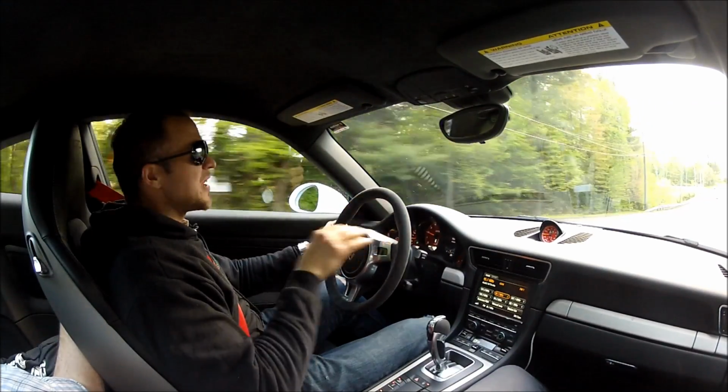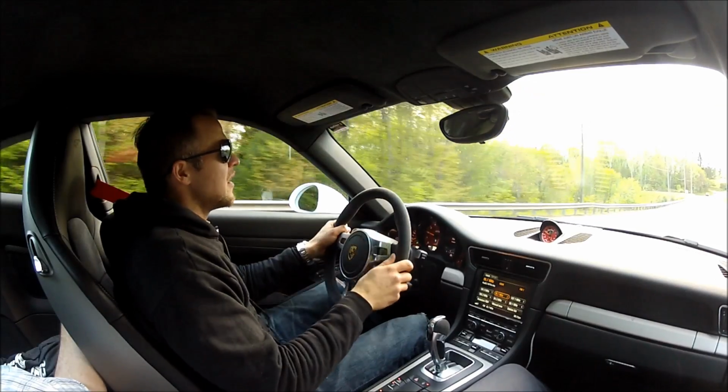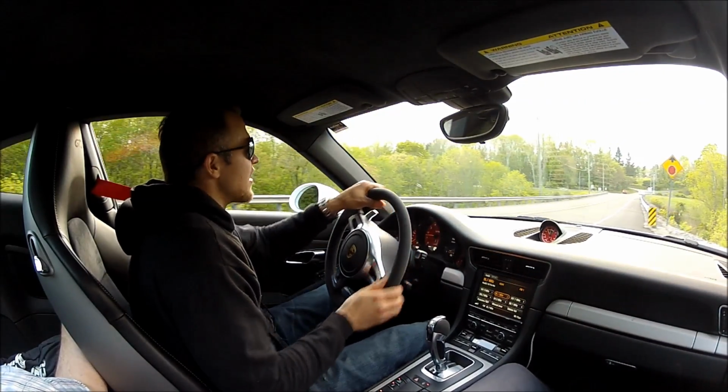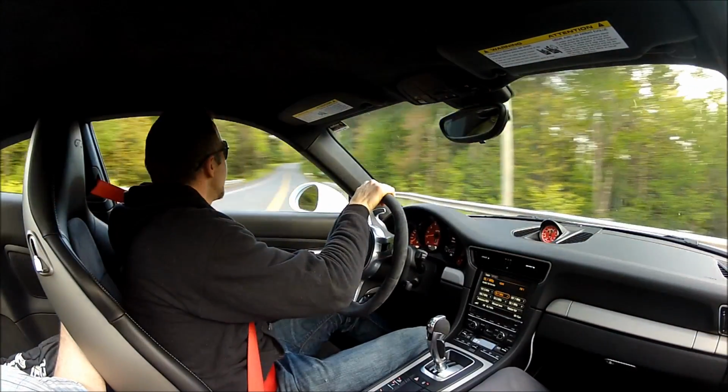Outward visibility is fantastic. There's no obstructions. The pillars do not get in the way. A lot of modern cars have gigantic A-pillars, and these are relatively calm. Let's turn around.